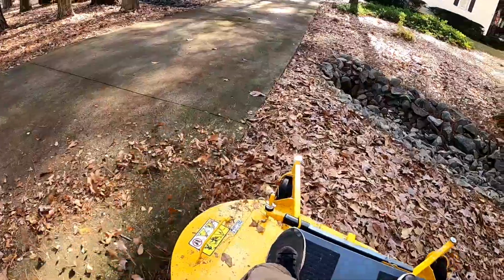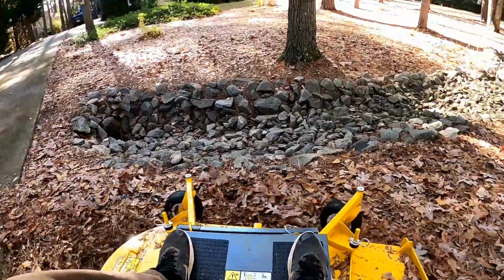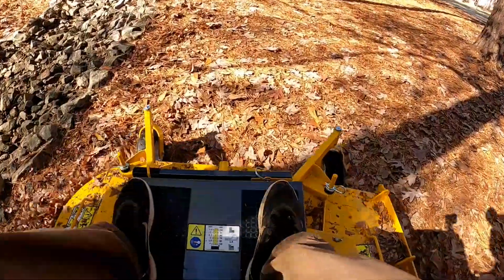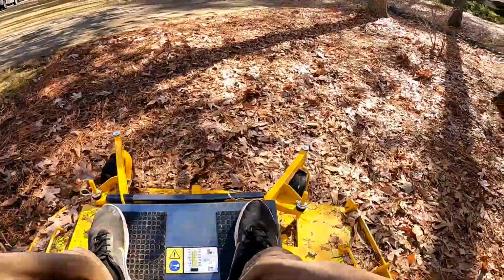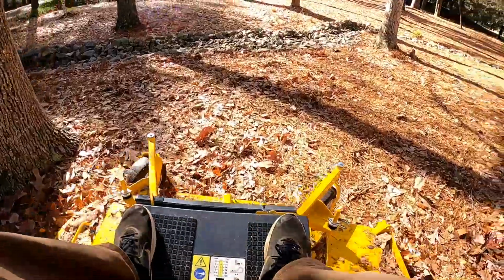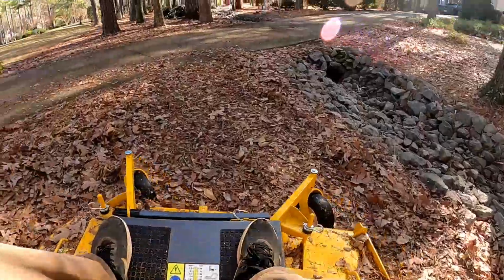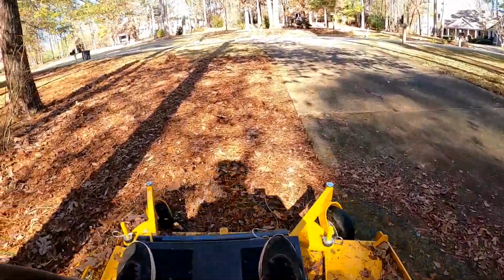Okay. And so here we are at a customer's house. This is a bi-weekly, and I'm just trying to do some final bed mulching for the season. There's a big old natural area right here, and I'm really making it look good with this mulching kit that's here on the walker.